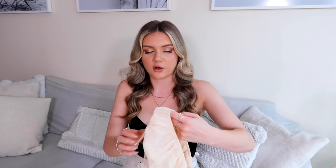And I think it goes into like a halter neck style. So there will be a certain kind of person that can definitely pull this off. I just don't know if it's gonna be me.